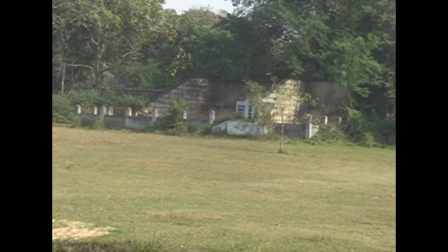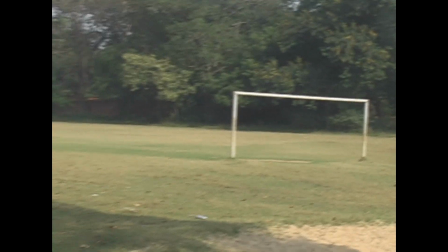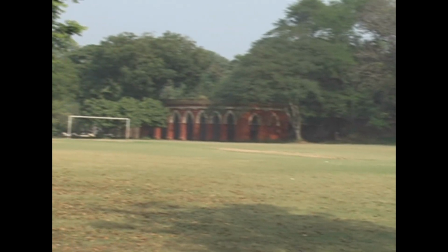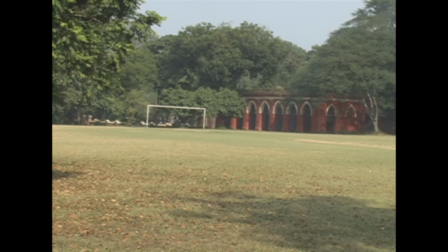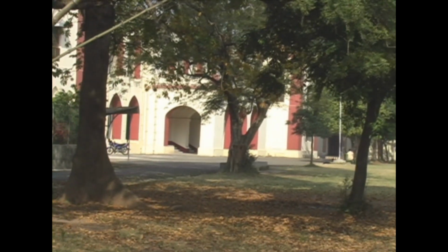Handball courts, they've been walled in now. This is now the bicycle stand, apparently. Upper field. Bathrooms, I think we used to call them the bogs. This is looking towards the main building.